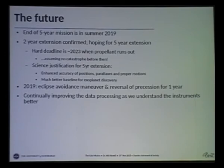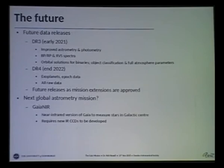And over time we're continually improving the data processing. There's always new things we're learning about how the instruments work. The third data release is coming out in early 2021. We've been working hard on this all of this year. It seems like a very long way off to 2021.